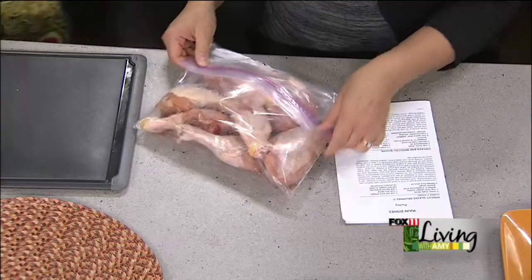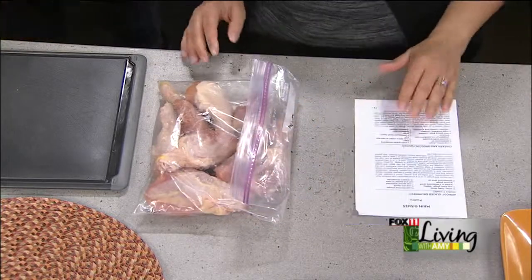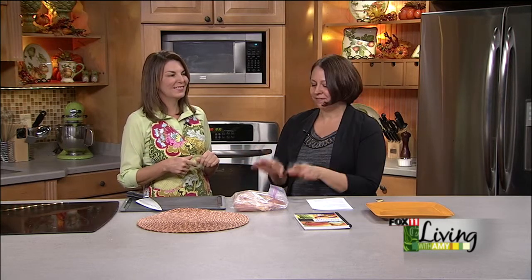Yum. And when it comes to eating this, on the day that you want it, the night before, pull it out of your freezer and put it in your fridge. Thaw it in your fridge overnight. I would put it in a glass baking dish so you don't get chicken goo in your fridge if the bag leaks, or double bag for sure.